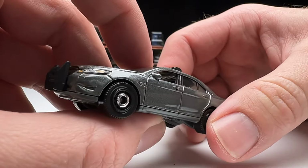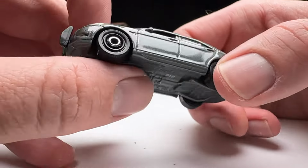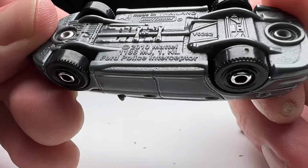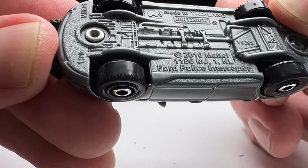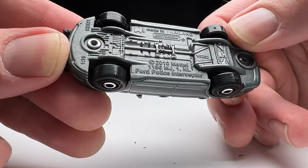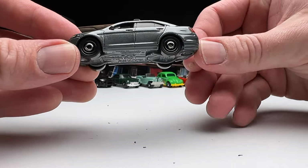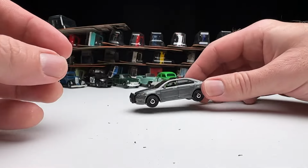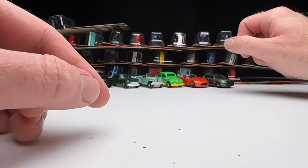I would say that Matchbox is definitely the best in the business when it comes to graphical representation of headlights and taillights. Oftentimes quite a bit better than Hot Wheels, it seems to me. This one actually has a scale on the bottom. It's in 1/70th scale. Copyright date 2010. And I don't know how accurate that necessarily is, but that gives us an idea. So it's a good look. This is a good looking Matchbox. Nice and clean. Looks pretty awesome. I like that one actually quite a bit, more than I was expecting.